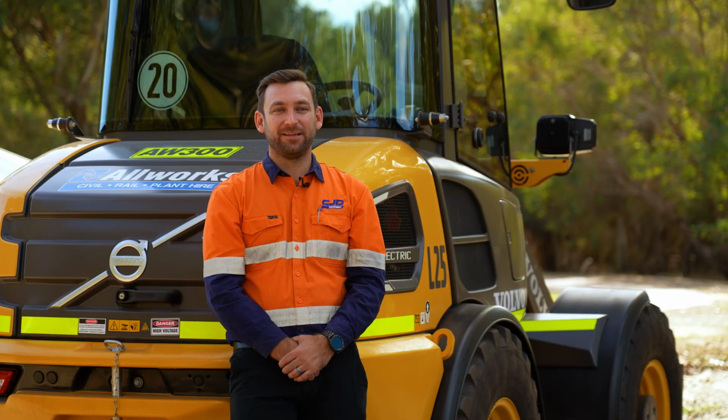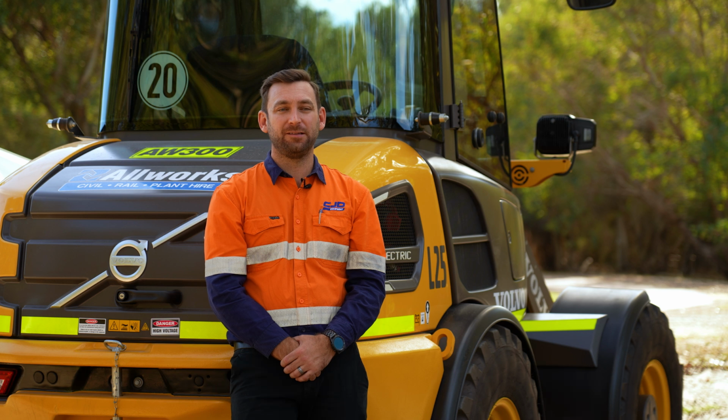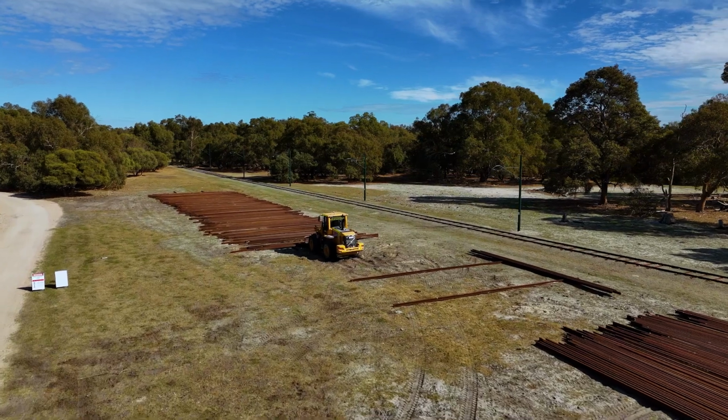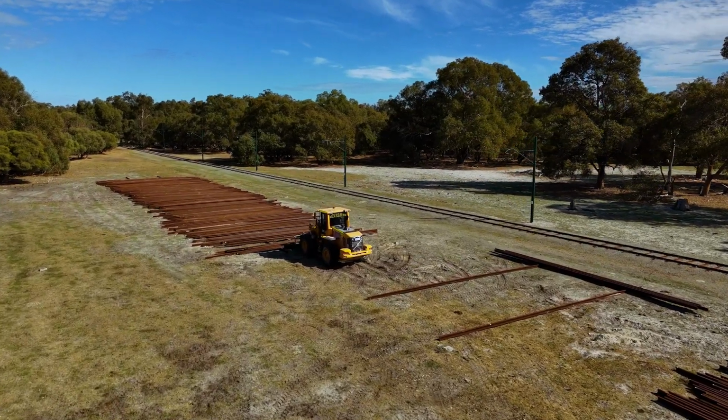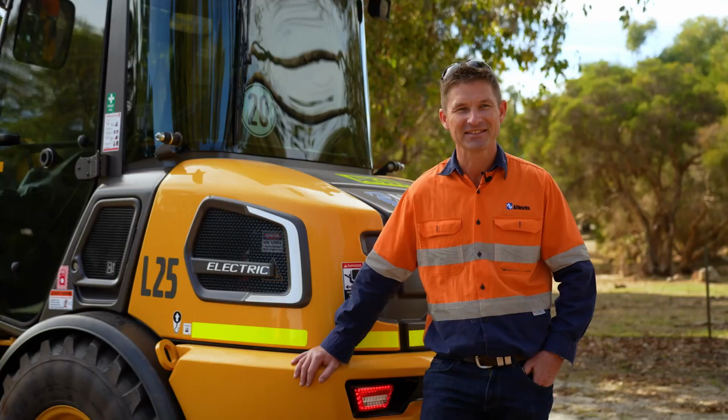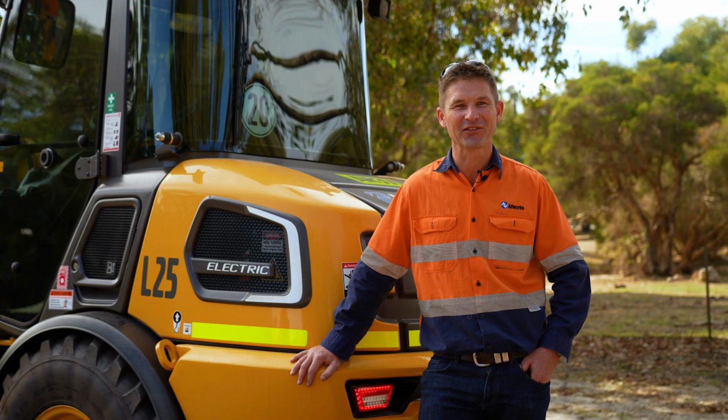The Allworks CJD relationship started 25 years ago. Since then, Allworks have purchased over 100 units from CJD equipment. This has ranged from loaders, excavators and graders, and now they've purchased their first Volvo L25 electric loader. This is a brand new baby that's just joined the fleet.